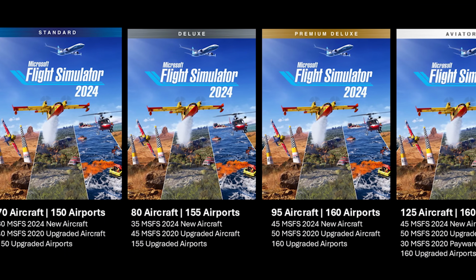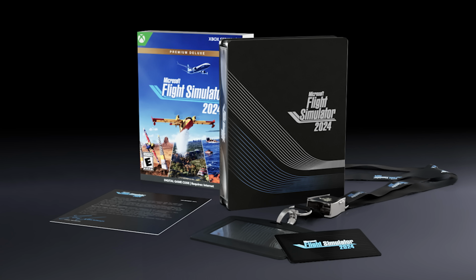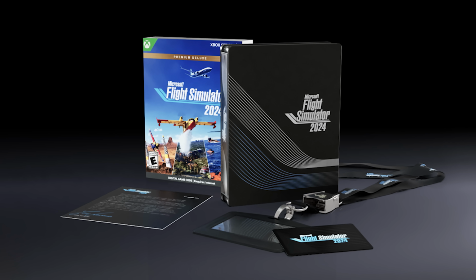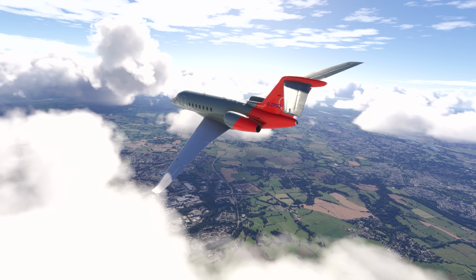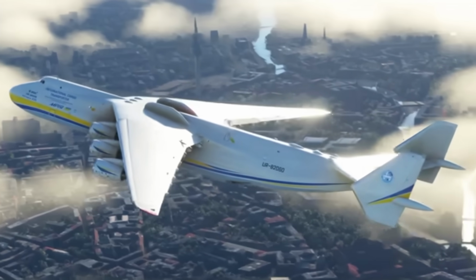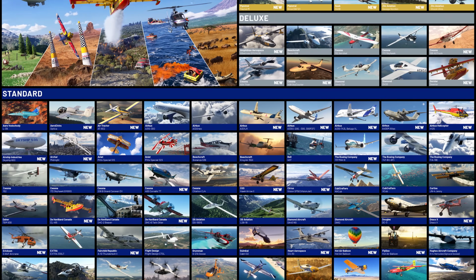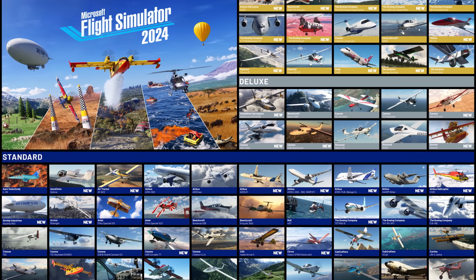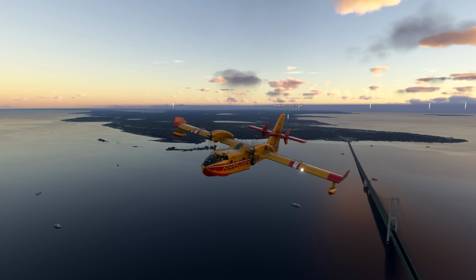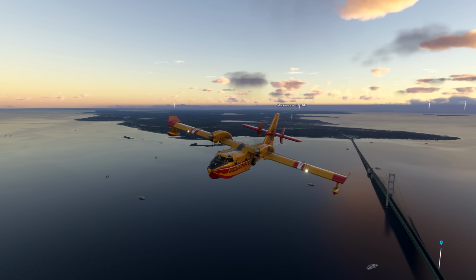Flight Sim 2024 will be sold in 4 editions: Standard, Deluxe, Premium Deluxe, and Aviator. For those wanting an old-school physical box, there's the Steelbook version of the Premium Deluxe edition. There will also be a limited collector's edition which will contain an AN225 Antonov model inside, as a tribute to Microsoft's relationship in helping to rebuild the aircraft. There's also a themed Flight Sim 2024 bag, pins, and a steelbook of the Aviator edition. Pre-ordering any of these editions will get you the Canadair CL415 in Flight Sim 2020 to play right now.